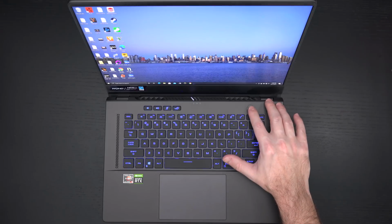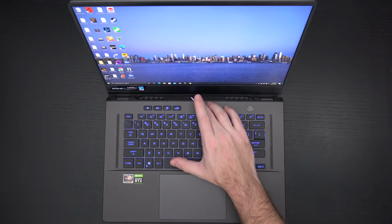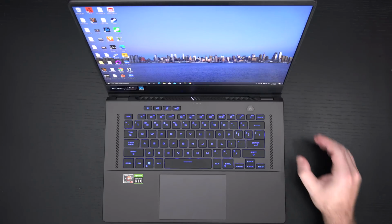Now, the fingerprint scanner here is on the power button, but I don't really rely on fingerprint readers, so it's not a big deal. Of course, I'm still not in love with the fact that we have no webcam, still not in love with the fact that you can visually see all of the LED notifications while you're using the laptop. These were not great design cues, in my opinion. And I'm still a little bit worried.